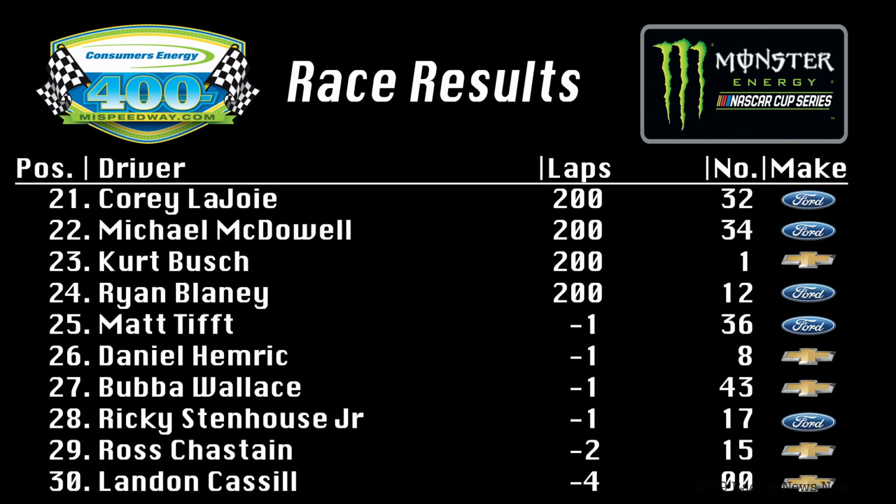21st through 30th, Kurt Busch down here in 23rd. Ryan Blaney, 24th. I believe those were 2 of the guys that ran out of fuel at the end of the race. So not as good of runs as they probably should have had in this one. Blaney was up front for a lot of this one, as his other Penske teammates were. So definitely not the finish that that 12 car deserved in this race. Daniel Hemric came home in the 26th position. Bubba Wallace down here in 27th.